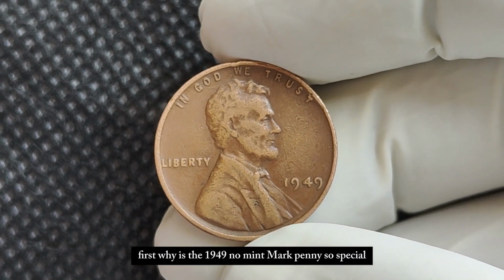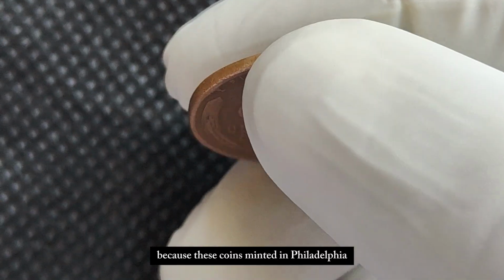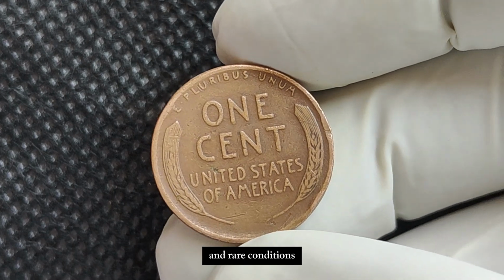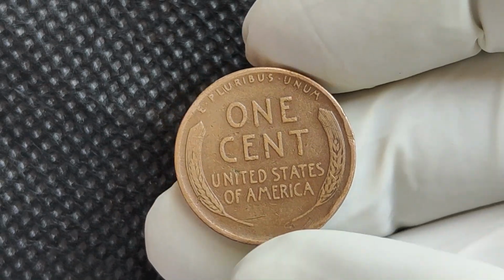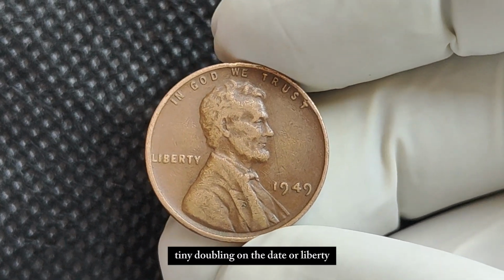First, why is the 1949 no-mint mark penny so special? Because these coins, minted in Philadelphia, often carried subtle errors and rare conditions that turned them into collectors' treasures. Think of it like a printing error in the Declaration of Independence. Instant historical gold. Tiny doubling on the date or Liberty.